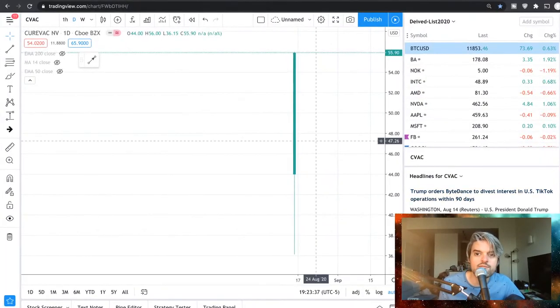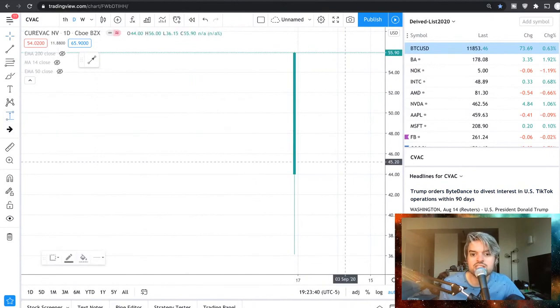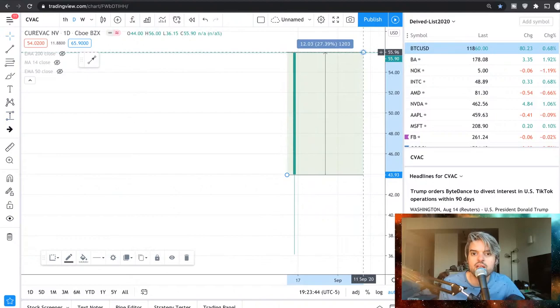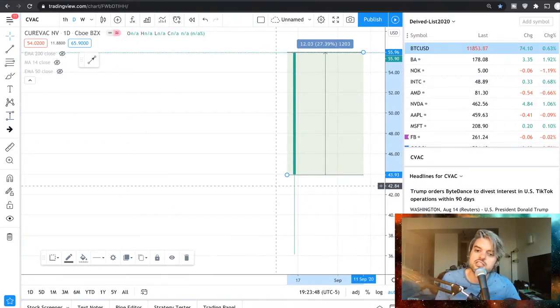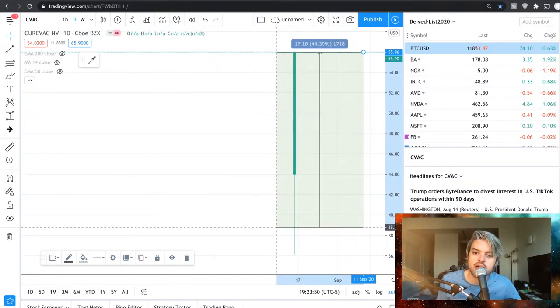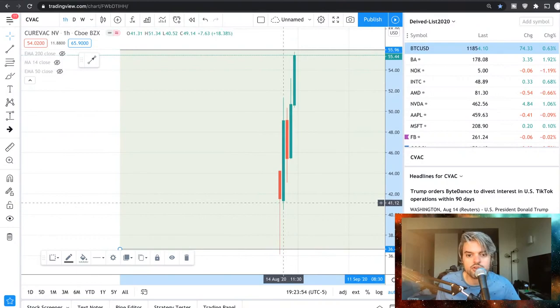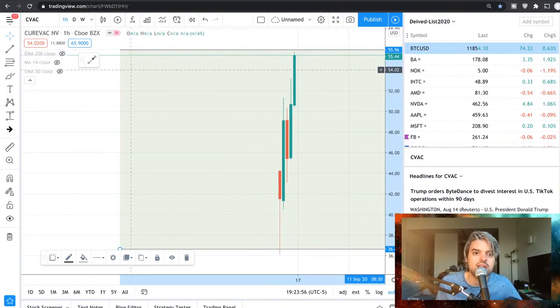And boom, look shakalaka. At that $55.90, guys. Look at that huge move, 27%. Beautiful from the 40s to 50s. Very nice. And it did go down earlier in the day. You can see here that it went down in the first hours. And it exploded. Ladies and gentlemen, beautiful upside.